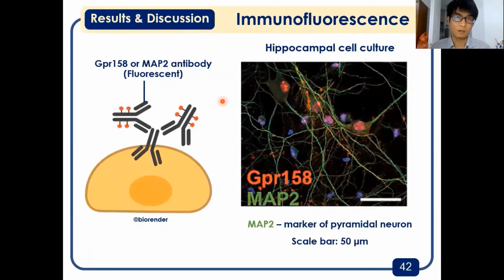In addition, researchers also did an immunofluorescence study. They tested in hippocampal cell culture, and they used 2 different fluorescent antibodies: the antibody of Gpr158, the red signal, and the antibody of MAP2 protein, the green signal. MAP2 protein is the marker of pyramidal neurons in the hippocampus. In this picture, you will see that the red signal from Gpr158 and the green signal from MAP2 protein are co-localized in the same cell. So we can say that pyramidal cells in the hippocampus express Gpr158 at the protein level.